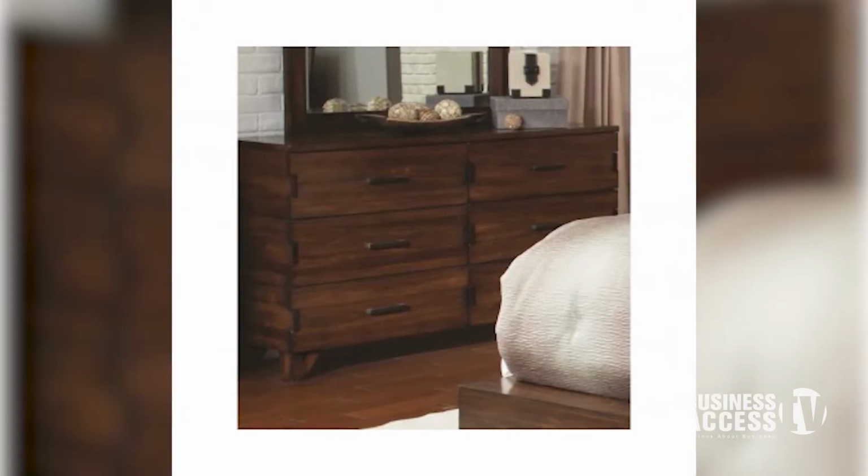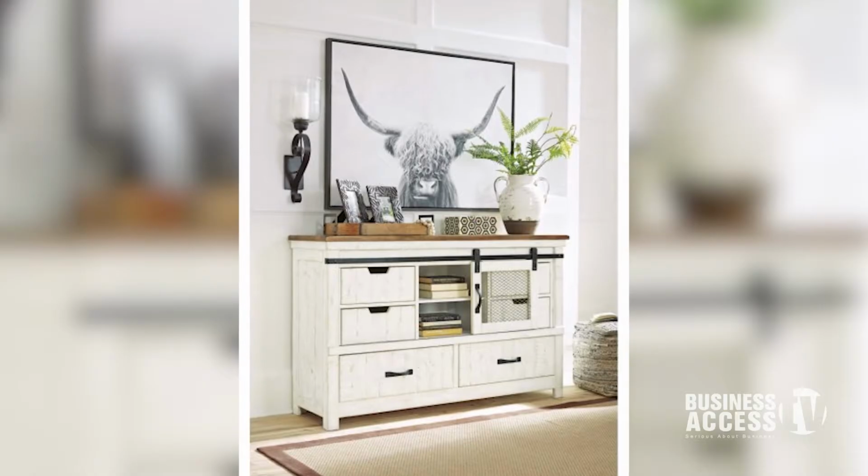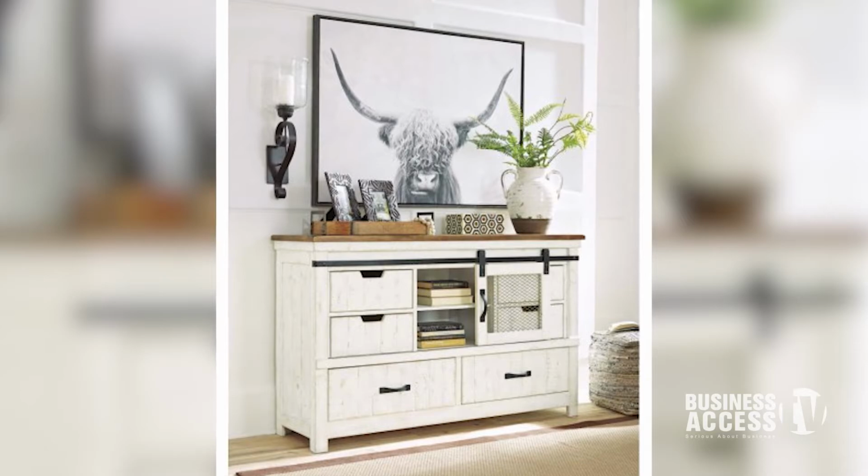Right. And then I was looking at these 2 dressers. Yeah. This one matches the crib, but this one is much cheaper. Price is another thing. And these are dressers or chests of drawers? Chest of drawers. But you wouldn't do the dresser? What do you mean by dresser? The one with the mirror on it?